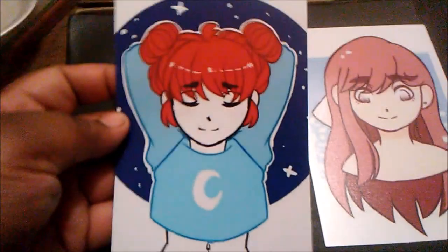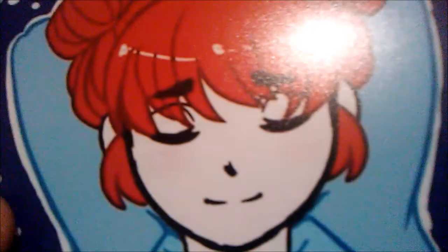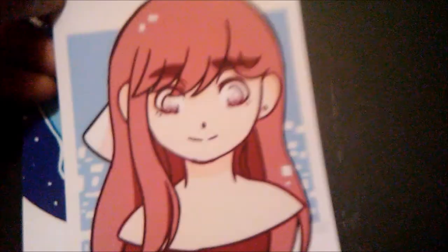Alright, so here's the Aiko print. These actually don't look bad on camera, but when you get really close to them, they do look really off-putting. I don't know if it's just because they use newer paper, because I don't remember them using this paper before. It looks like some of the color bled on certain areas. Maybe it's just me, but that's how Aiko turned out, and I really love how Ren turned out.